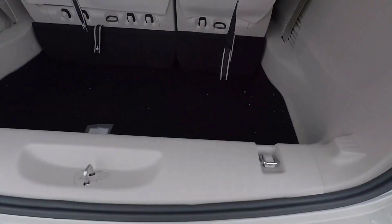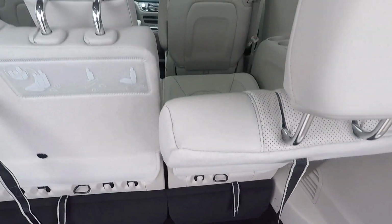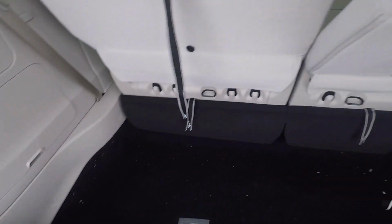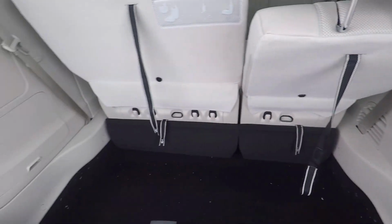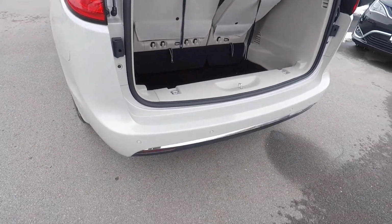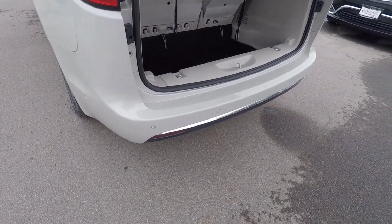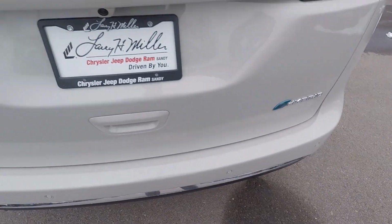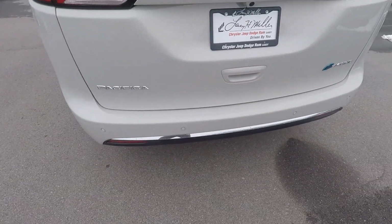And then you can see there is tons of storage space. You can have these seats fold down if you want. It is a 3-seater for the third row. It's just a normal stow and go that Chrysler has had for many years. We'll press that to close it down. And then you can see it does have the e-hybrid badging right there on the back. You have your backup camera and parking sensors integrated down below as well.